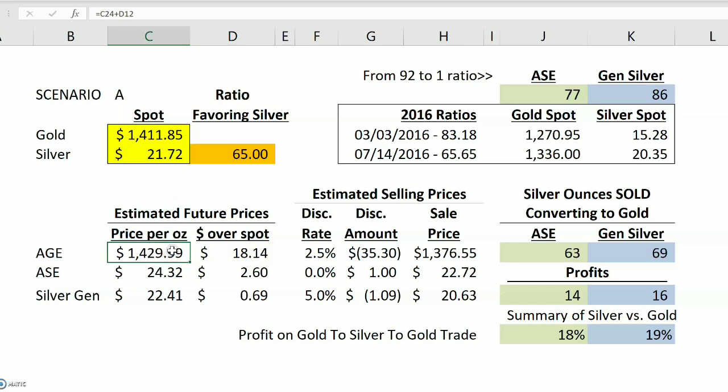The price of a gold eagle remains constant, but you see my American Silver Eagle is more, $24.32 per ounce, same premium of $2.60, same premium on generic of 69 cents per ounce, leaving a generic price of $22.41.